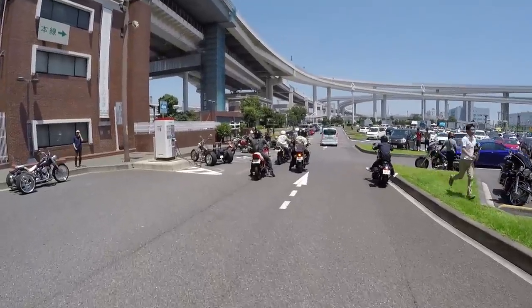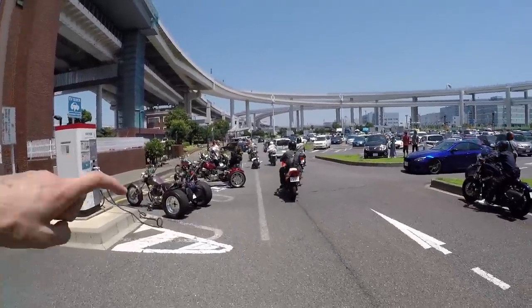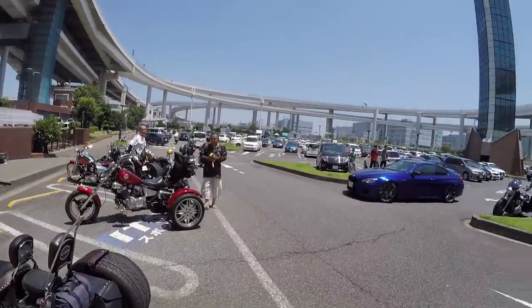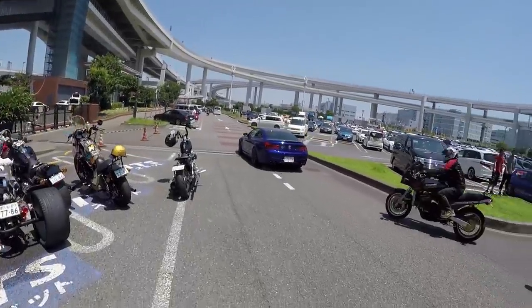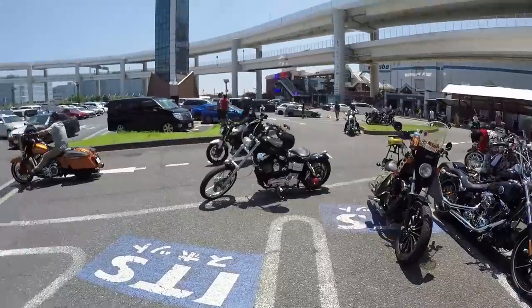So the law in Japan states that you can't have a second person on the back on the highway. So when you see guys doing twins on the highway like that with doubles, it's actually illegal. So cool to be able to see guys like that. You gotta appreciate some good Harleys, man. So cool.